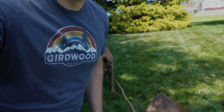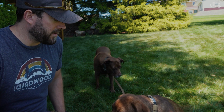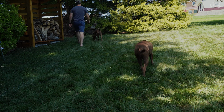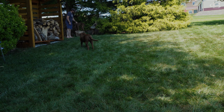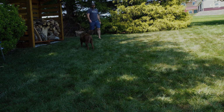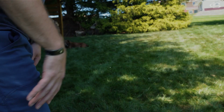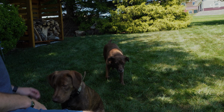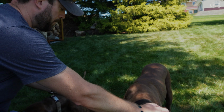A lot of people might think that you are training them off of treats, but you're really just conditioning them, because I can do this without a treat. So come. Let's go. No treat. Scout, come. Sit. Good boy. You just want to interlock or interchange lots of praise with treats, in my opinion.